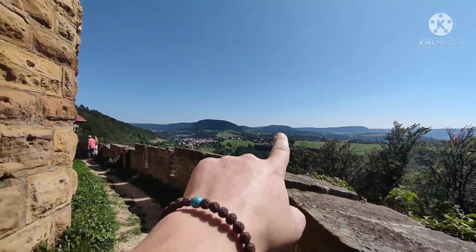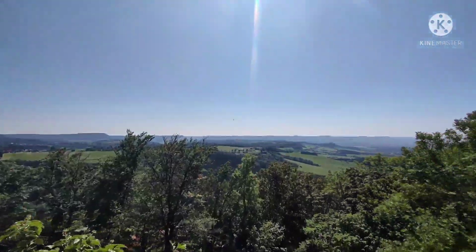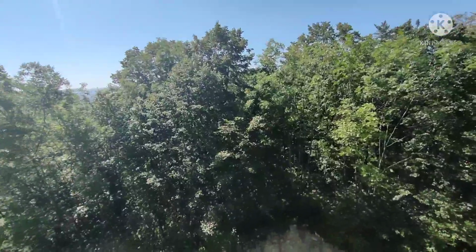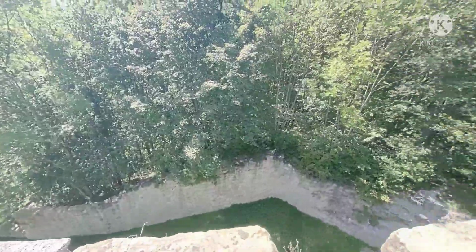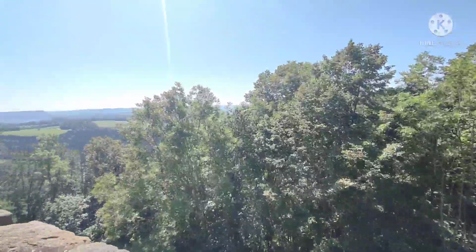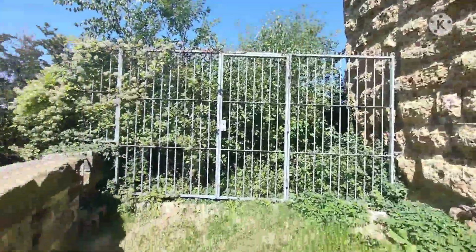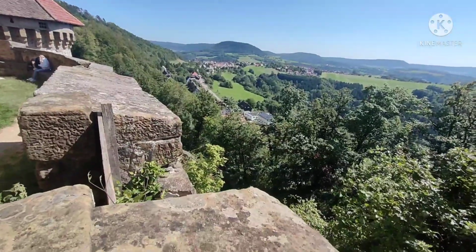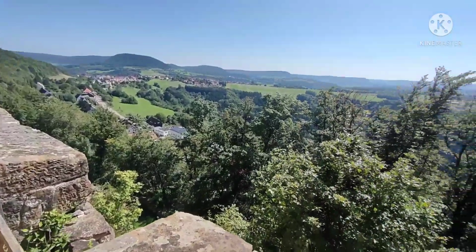Those are the drei Kaiserberge here. 1, 2, 3. It means the emperor's hills, mountains. Wow, look at that moat. That's the end of this tour. See the whole city down there too. Bustling cities.